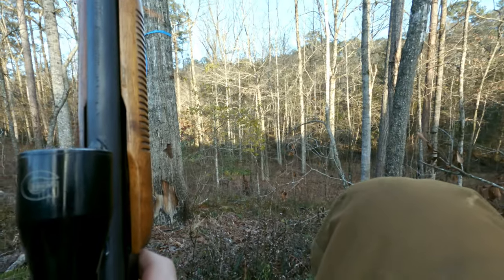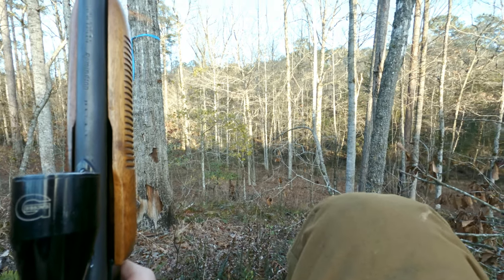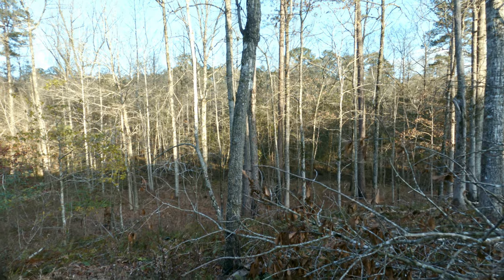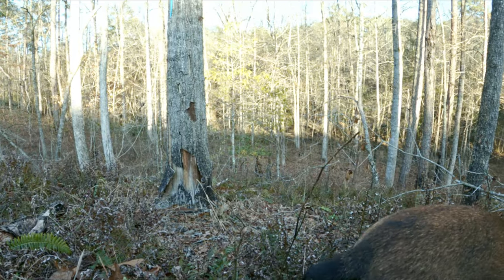Kind of worked this whole flooded bottom, creek bottom, and I could hear squirrels barking at us. We just couldn't really get on them. They're not running around on the ground, and we're being a little too loud. It's extremely quiet out. There's no wind, and it's pretty dry. And so Maggy, she's still staying pretty close to me.